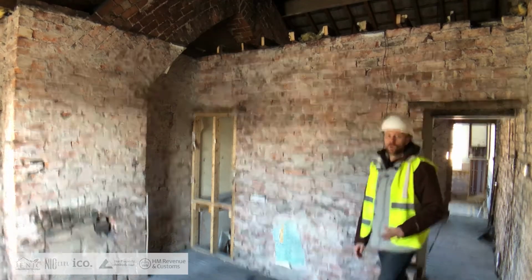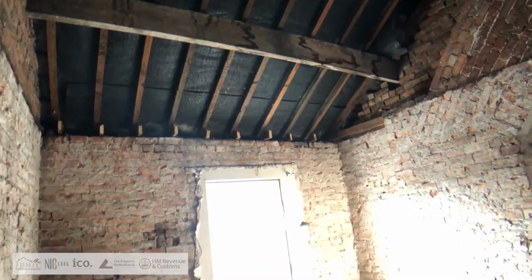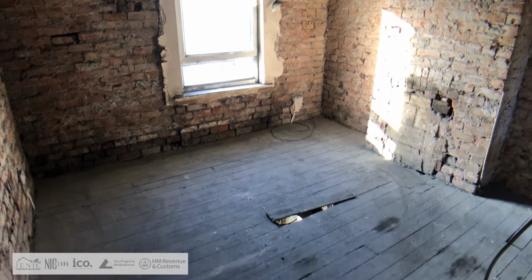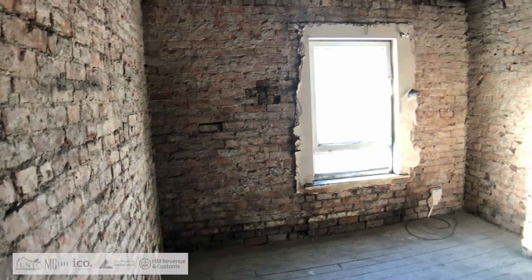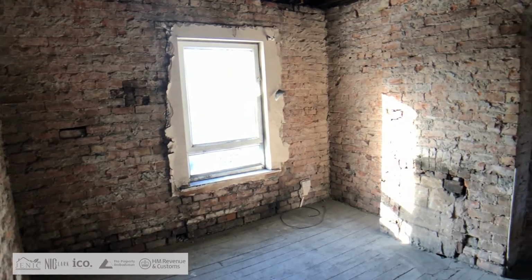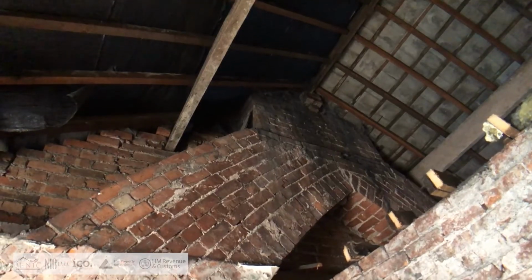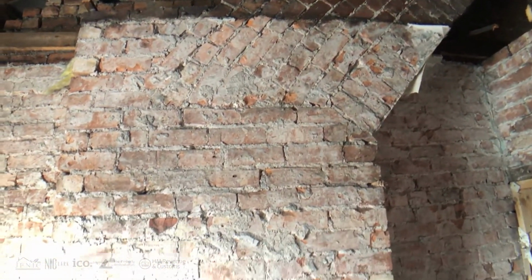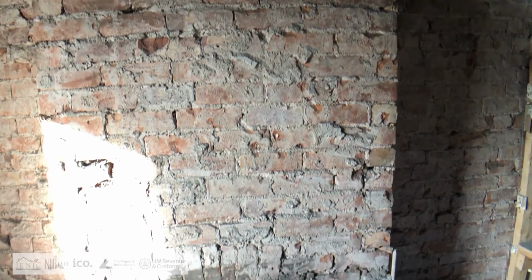Okay, so we're on the first floor at the moment. As you can see, we've taken everything back to brick again up here. So what we'll be doing in this room, we're going to be taking the chimney stack out. So this is the chimney stack. We also had the original fireplace here. It had previously been blocked up and plastered over.